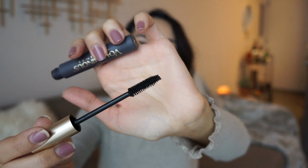The next product is a mascara. Actually, the next two products I'm going to talk about are both from my holiday gift set video from last December, and I just cracked this baby open about a week ago. It's the L'Oreal Voluminous Original Mascara, and I'm really, really liking it. I know this is a cult favorite mascara, and I'd actually never tried it until now, and I really, really like it.